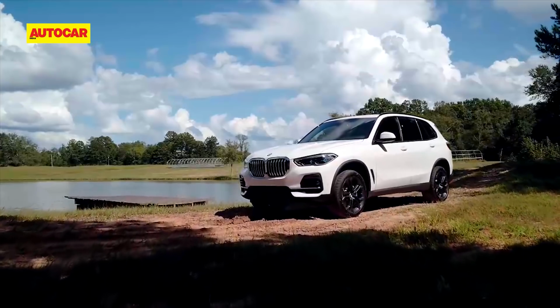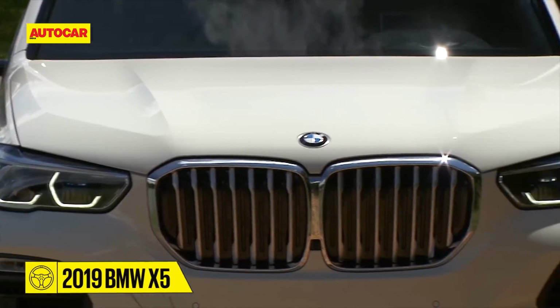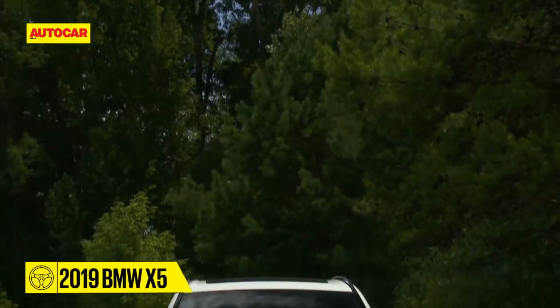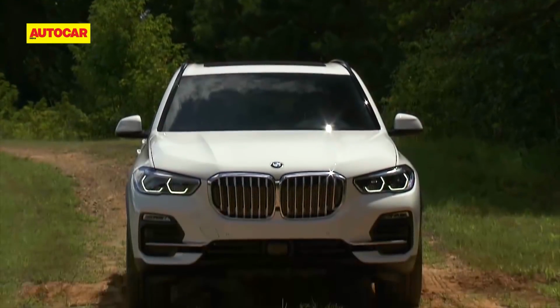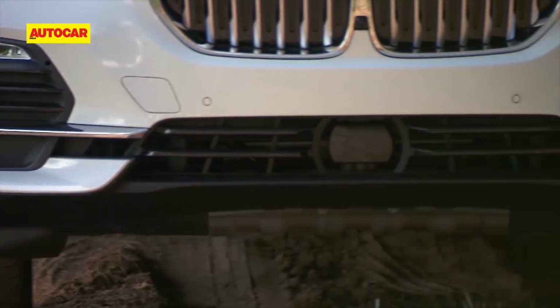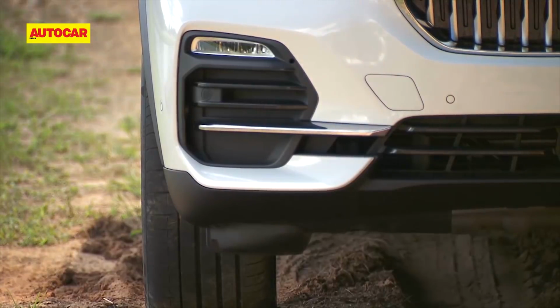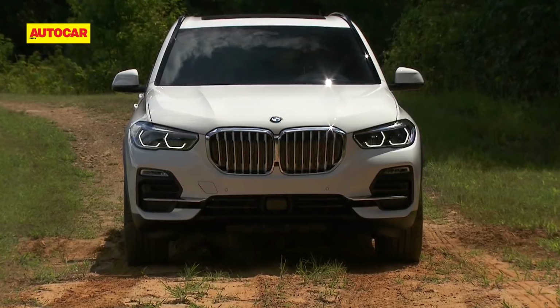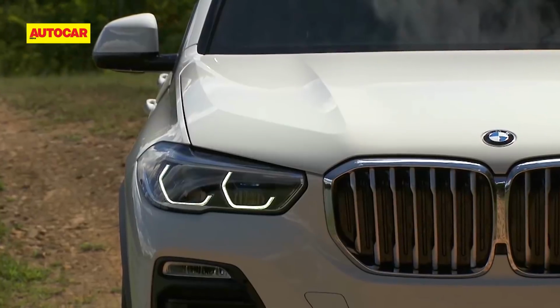Instantly you see the difference. It's the kidney grills. They're on steroids now and they dominate the nose. They also have a single-piece chrome surround and active vanes too. There are also larger air dam areas split into 3 distinct sections, and the fogs are neatly housed on the top of the side air dams, which are once again massive in size. New LEDs are standard and you can opt for laser lights too.